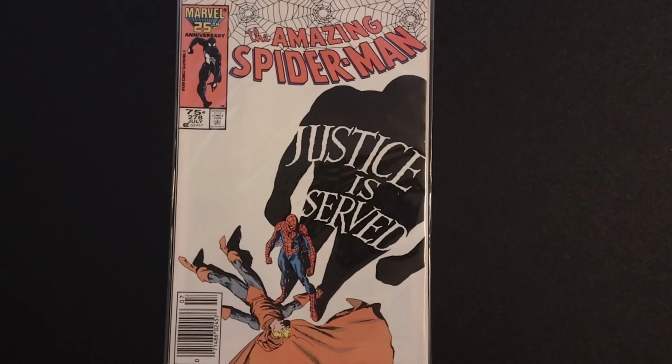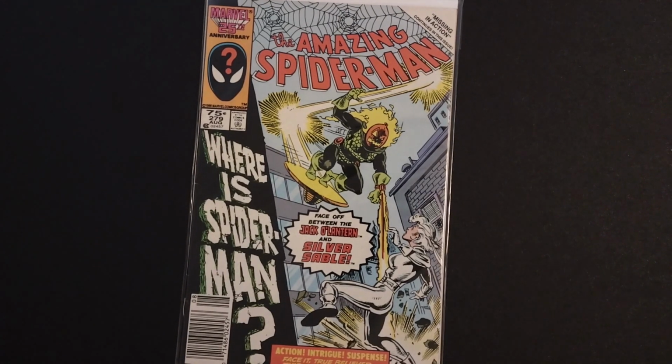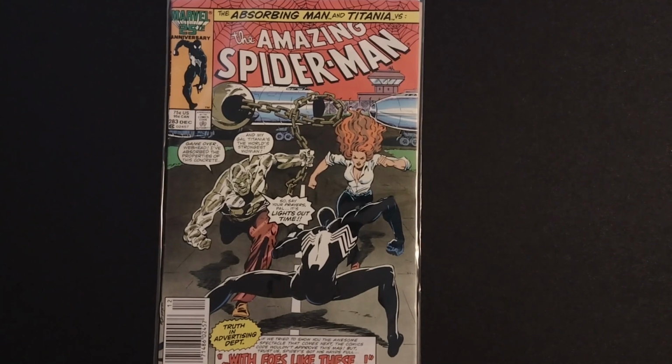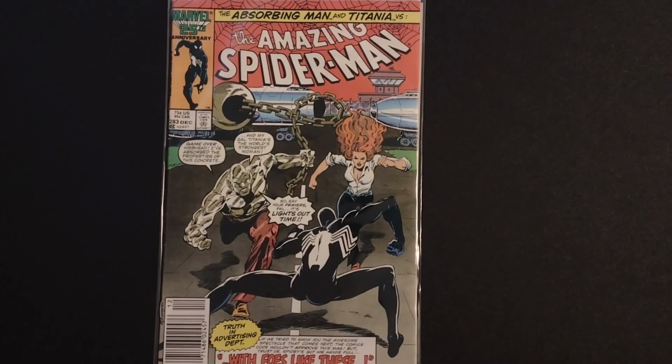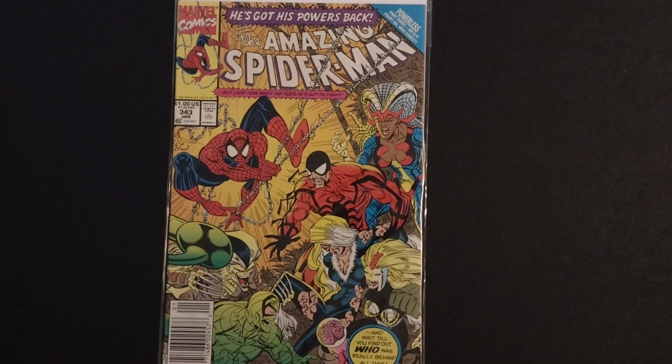Issue 278, Justice is Served. Love that cover. Issue 279, first Silver Sable cover. Issue 283, a Bob Layton cover. Spider-Man's legs extra long. Issue 342, Erik Larsen cover with Black Cat and Scorpion. Issue 343, first cameo appearance of Cardiac. Or is it just the first appearance?